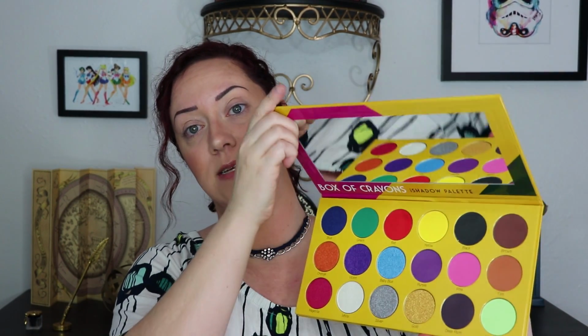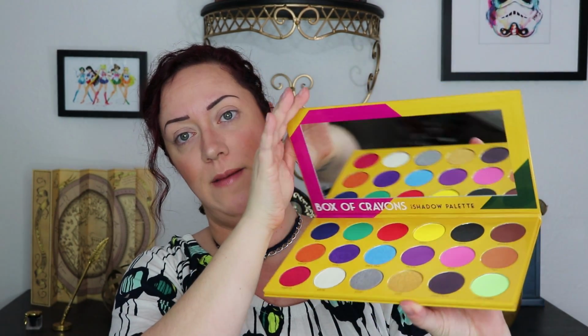I did also want to point out the palette does come with a mirror and it is massive. I mean, look at the size of that mirror and all the crap on my desk. But if you look, I could sit here and do my entire makeup. This thing is huge. You could easily get ready with this palette.